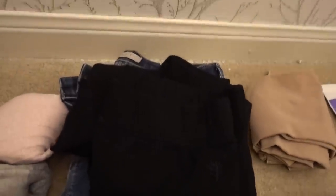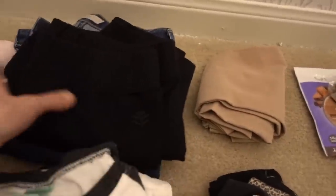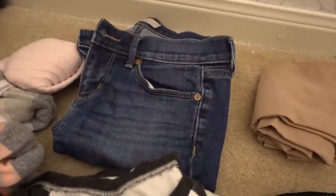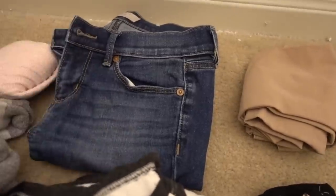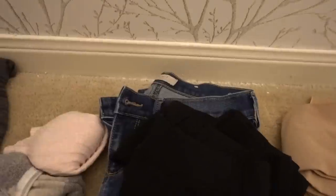And then as far as bottoms for the conference, these are just a pair of black slacks from Coolibar. And then I also have a pair of jeans because they said casual. So I'm going with casual. And these are the jeans that I got at Ann Taylor Loft. I've really been liking them. I've gotten quite a lot of wear and tear out of them.